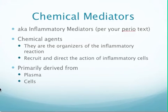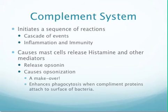And we talked about the chemical mediators. These are organizers of the inflammatory reaction, and they help direct the action of the inflammatory cells, and they come from plasma and cells. Complement system, what's that? Complement system is composed of a series of plasma proteins that activate each other in a series of steps. They complement each other. So, complement system causes mast cells to release histamine, which then causes the release of opsonin. And opsonin is something that attaches to pathogens and makes them more attractive. So once this happens and you have opsonin, you enhance phagocytosis, in which the complement proteins attach to the surface of the bacteria, and they're more easily eaten by the white blood cells.